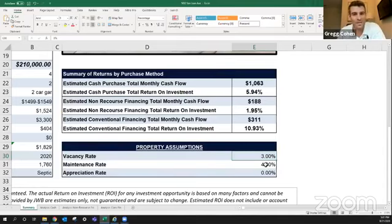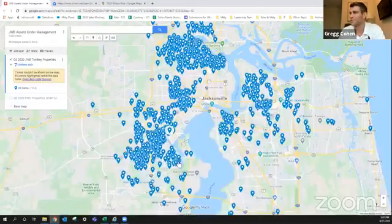So that's one reason why we're able to produce positive monthly cash flow and get you almost an 11% return. Again, it's really hard to do that in a growth market, but we can do that here in Jacksonville. All right, so let's take a deeper look here. So we've talked a lot about, well, let me stop the share here.